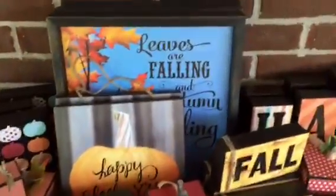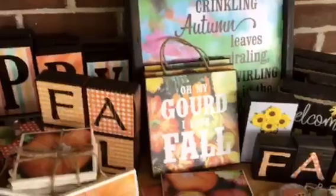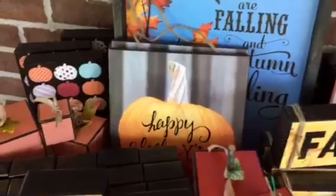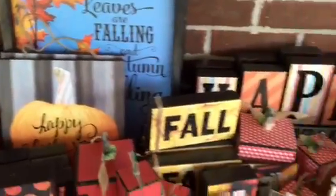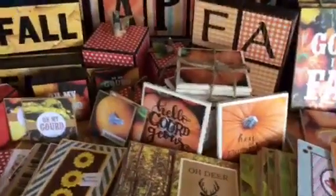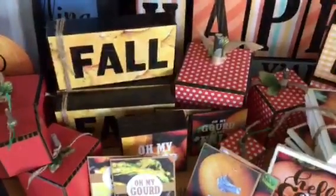I got 6 of the 12 by 12 signs, 3 of those and 3 of those, 3 7 by 7 Oh My Gourd signs, and 3 of the 9 by 9 Happy Fall Y'all signs. I got 14 coasters, 2 trivets, 2 magnets that are hidden back there.